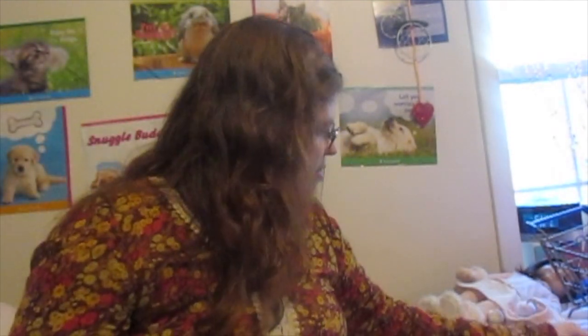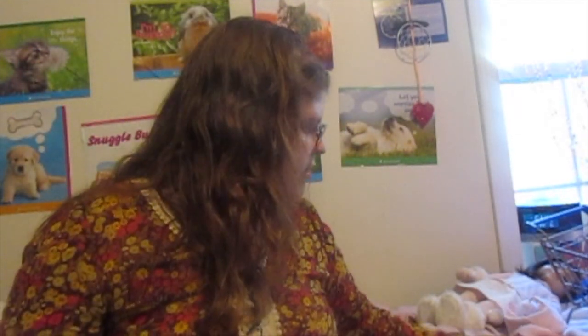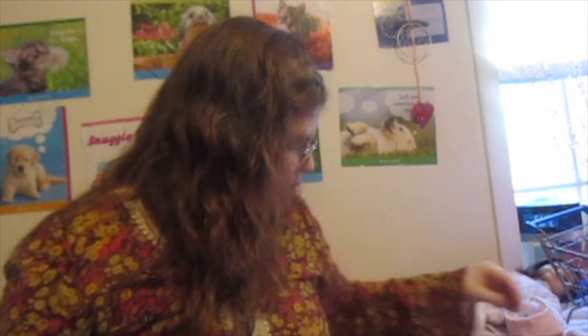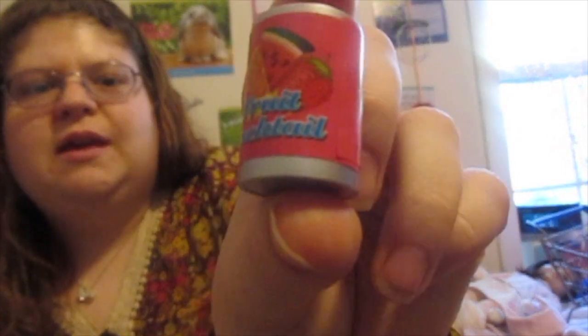Penne pasta, brownie mix, grapes, tomato, pineapple, an orange. It's actually textured like a real orange. Looks just like a real orange too. Like in person it does. And a pear. That's it for the fruit. And you got fruit cocktail. Really awesome.